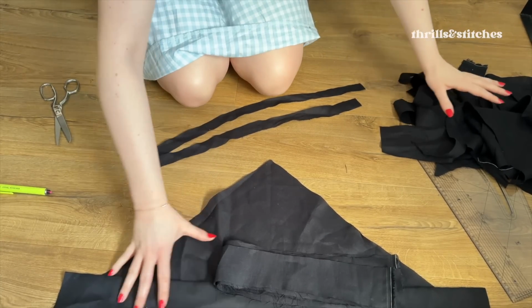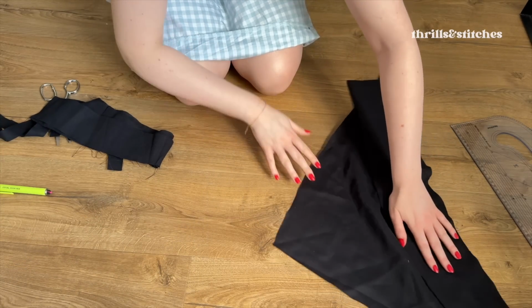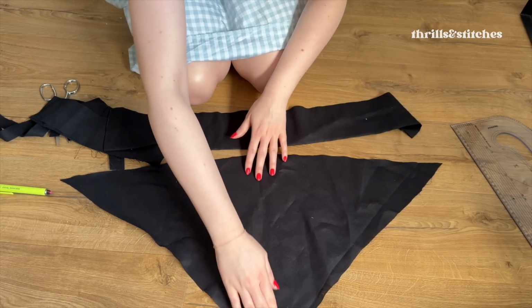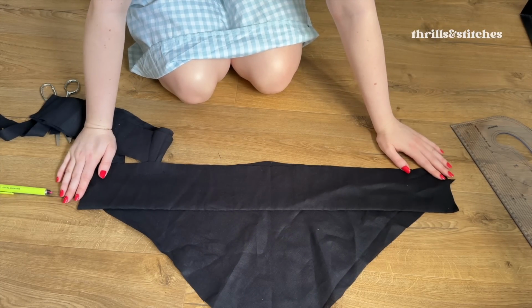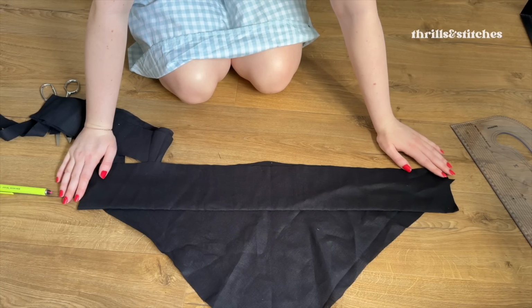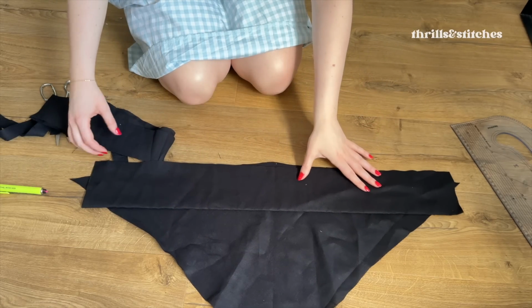Okay, so this is what's left. I almost used everything. Now we have the triangular shape that's cut on the bias. We have a little flippy flop, what would you call that? It's like a lapel almost, that is going to fold over and give us a little bit more volume in the bust area.